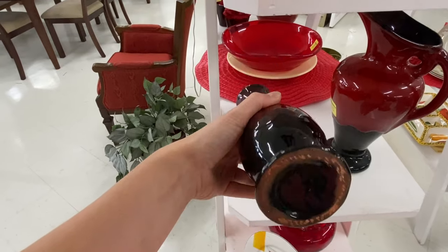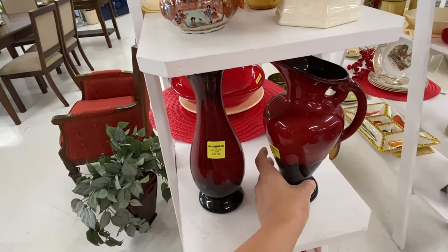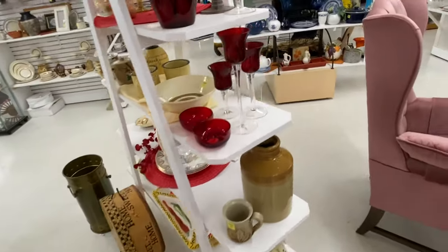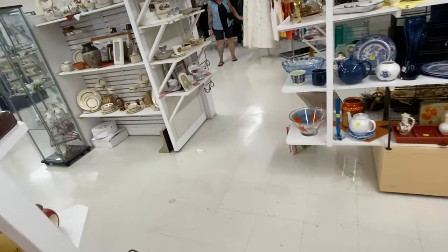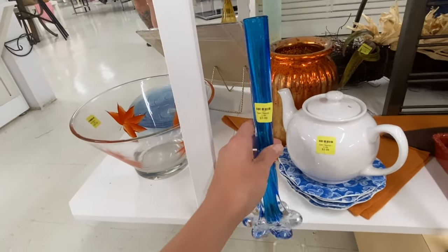Looks like Blue Mountain pottery, but the red version. Very pretty. This is fancy.